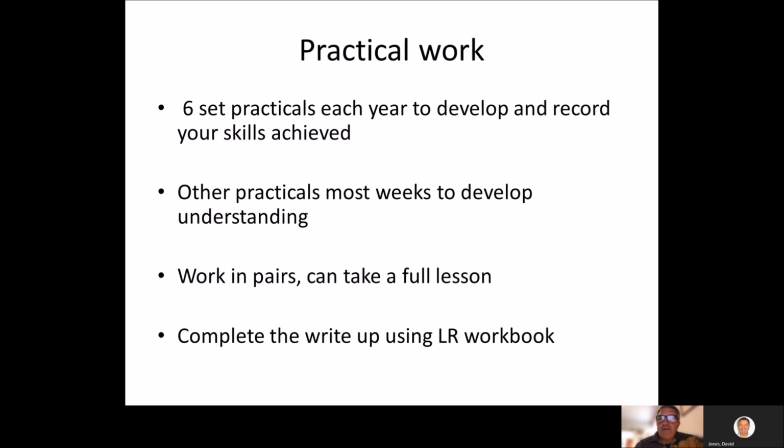Practical work, we, as I said, have an endorsement of practical work across the 2 years. So essentially in each year there's 6 set practicals during which we develop your skills and record that you've achieved those skills. There are other practicals that are not part of the set practicals, which obviously help you understand some of the physics that we're covering. Practical work you do in pairs. Some can take a long time, can take a full lesson, and you also get a Long Road workbook for your practicals to help you write them up and achieve the necessary notes and conclusions from the practical that we've done.